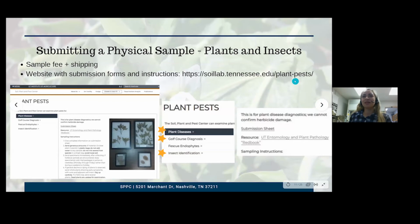All right. So when you are submitting a physical sample for plants and insects, the entire cost of that is going to be the sample fee, which ranges from $15 for a plant disease diagnosis or an insect diagnosis, or $30 if you're submitting a golf course plug, and then the cost of shipping. And I will say that the faster you can ship it to me, the better I'll be able to diagnose what's going on with it, because more of the plant will still be alive.